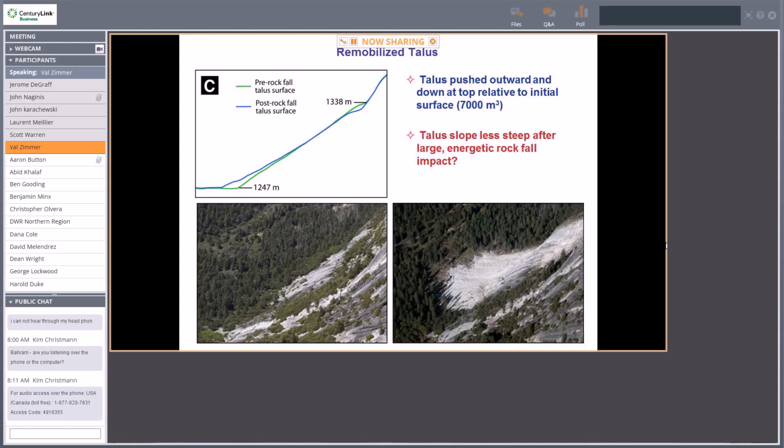And then the last thing, again, Brian Collins noticed this with his LiDAR analysis, where he was able to map out the before and after talus surface, and before it's covered in trees as well. And the green is before and the blue is after. And what you can see is that the rocks slammed into the talus with such force that they actually were able to push the talus down slope. And the final slope angle of that talus is actually less than the initial. And so that was kind of surprising. The talus slope is less steep after a large energetic rockfall impact. And the question is, is that typical? Is that something that normally happens? Or are steeper slopes maybe more indicative of lots and lots of small events versus one big event? And I don't think we really know.